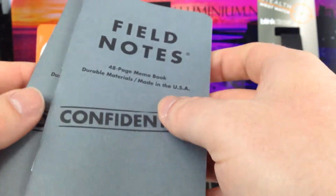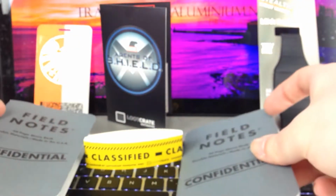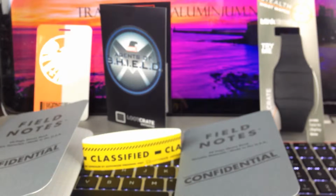I've got some Skyrim notebooks as well. I would get them, but I'm buried underneath all this lighting equipment.